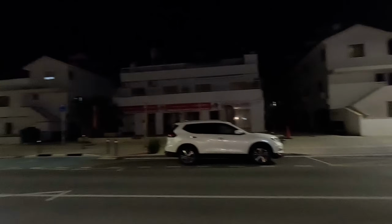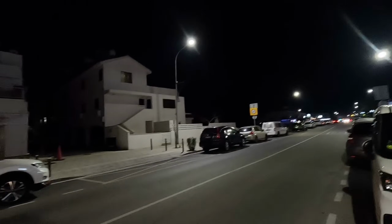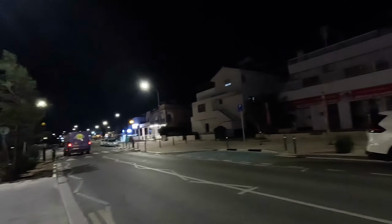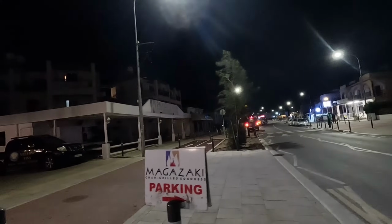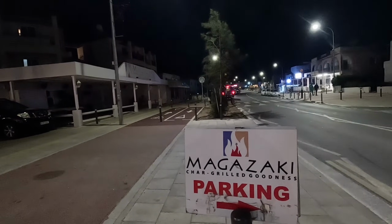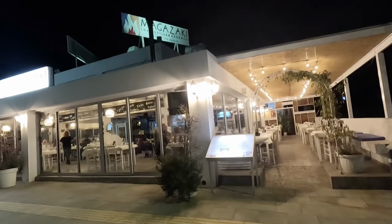This evening we're at the ever popular Kapparis area, and it's really posh now. They've done the pavements, they've got a lovely new road, they've got flower beds, and something smells delish. Oh, it's Magazaki charcoal grill and goodness. There it is. Should we go in there tonight?